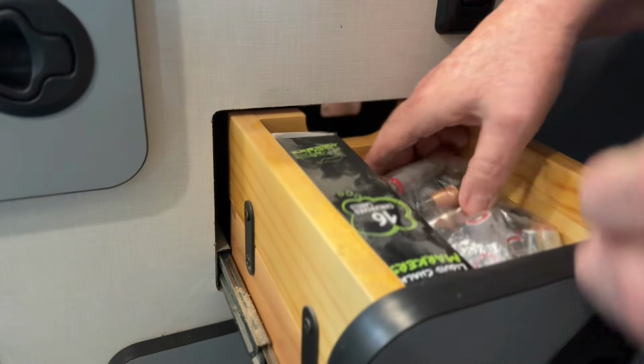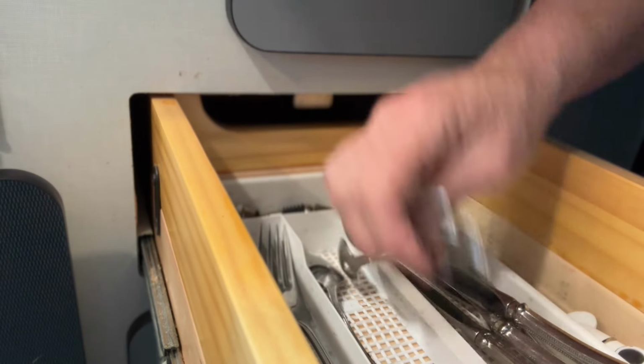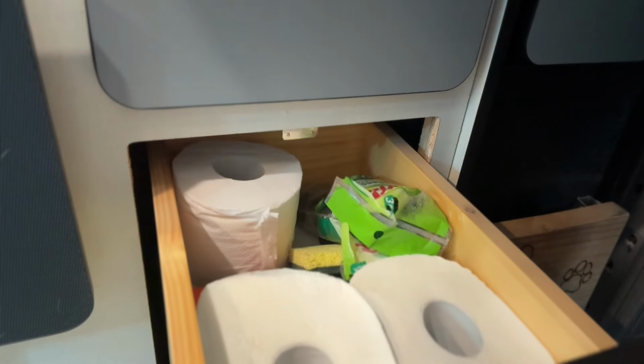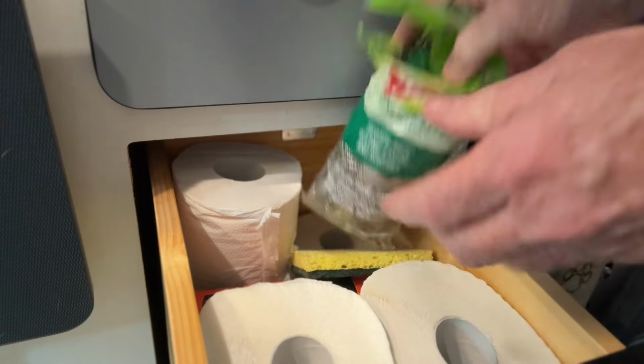The tiny top drawer under the sink we use as a catch-all junk drawer. The drawer below that we store our knives and forks and eating utensils. Under that drawer we keep our garbage bags, toilet paper, paper towels, those kinds of things, to name a few.